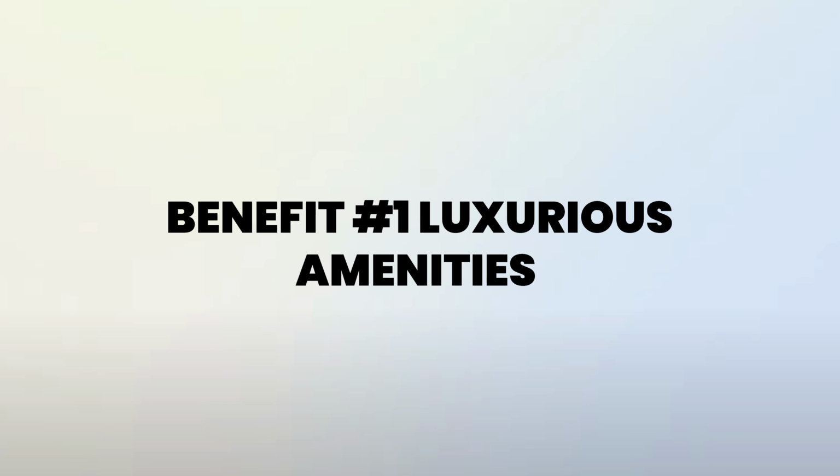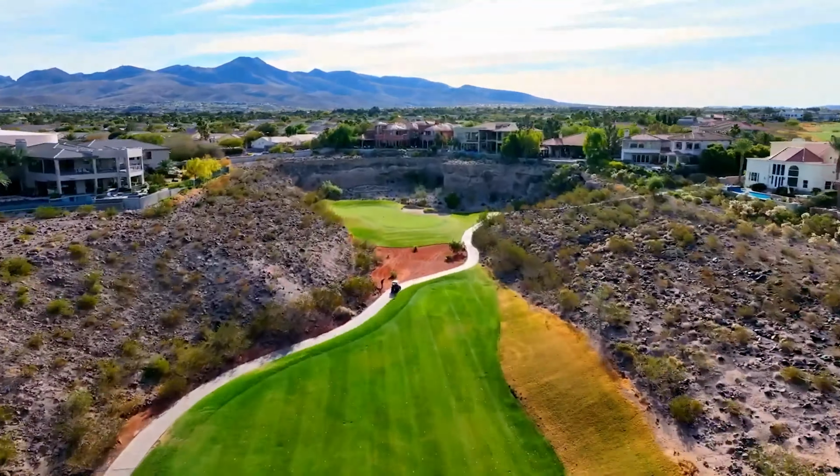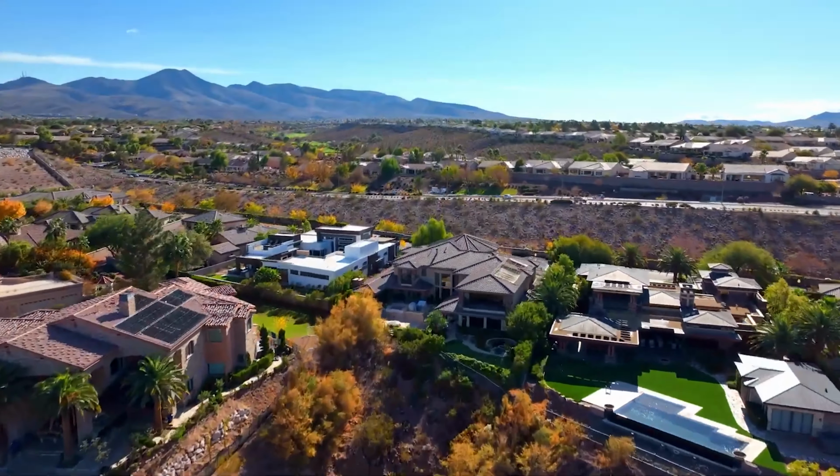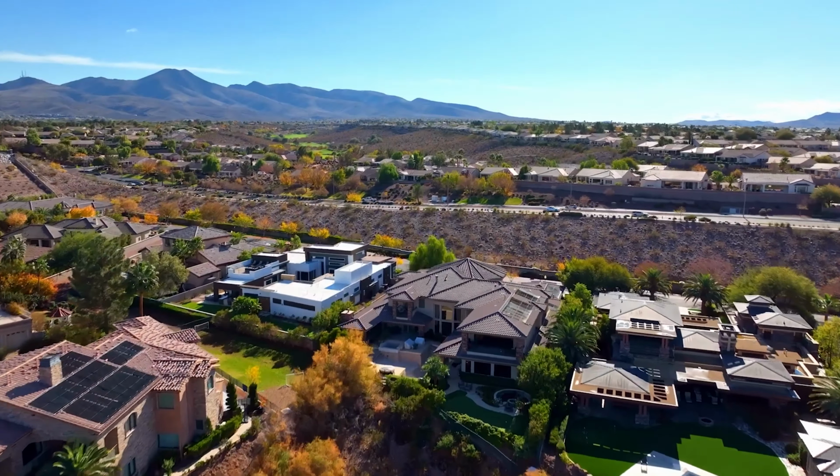Benefit number 1, luxurious amenities. Built amongst the stunning canyons of Black Mountain, Seven Hills has 7 major hills, which is why it's called Seven Hills, gorgeous parks, and a beautiful public golf course, Rio Seco. The Par 72 Reese Jones designed golf course offers tons of views, beautiful holes, and one of the best golf courses, in my opinion, in all of Henderson.